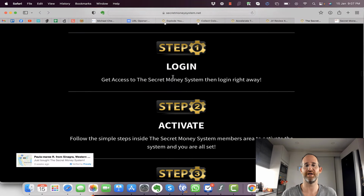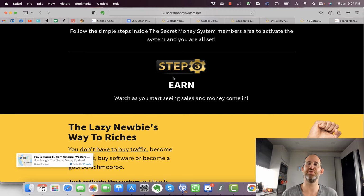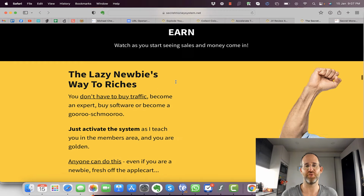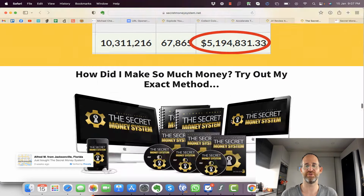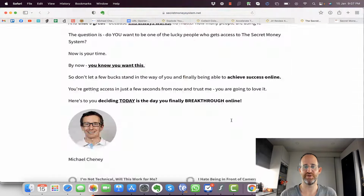So it says step one, you log in, step two, activate, and then step three, earn. Well, you're going to have to go through the training, of course, here to get this running. And blah, blah, blah, sales page stuff, more screenshots, as we are used to here.